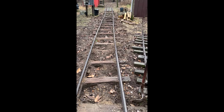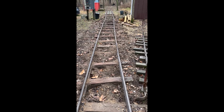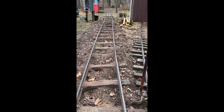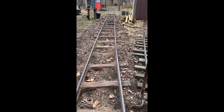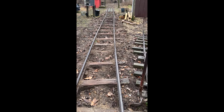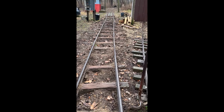It is Christmas Eve and I'm out here today, believe it or not, working on some track. I'm going to try to straighten this. I don't know if you can see the wiggle waggle to the left of this track. I'm going to try to pull it over to the right and replace a few ties. We've got beautiful weather out here today.